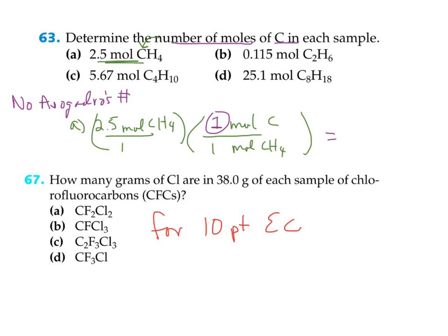No Avogadro's number. And no molar mass, dang. So for this one, you don't even have to use molar mass, because they're all in moles already. You had to use molar mass when it was given grams, okay?